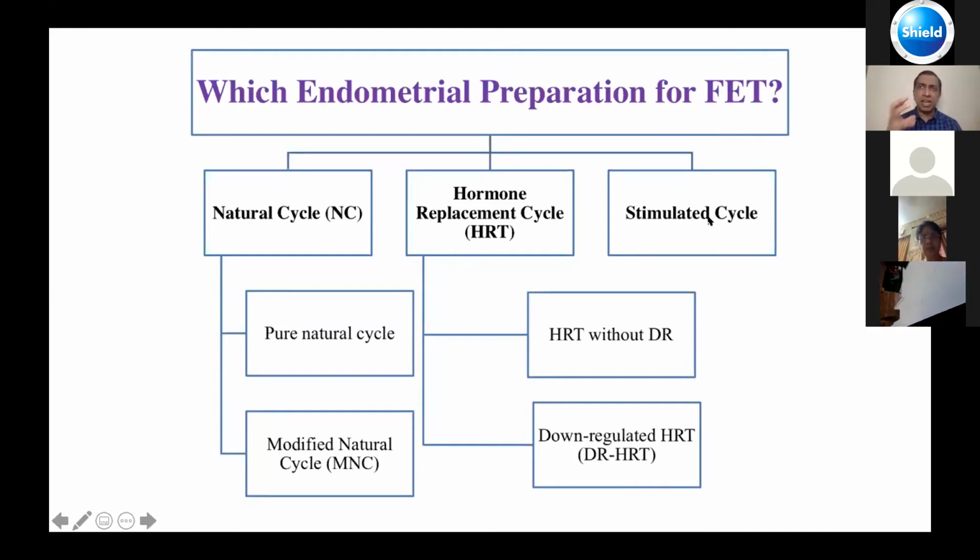So in a stimulated cycle, that means we start with letrozole and follow up the cycle. If the follicle is not developing properly, give HMG or any gonadotropin preparation. Develop the follicle, which in turn will develop the endometrium. And once the follicle is developed, give HCG and time the embryo transfer depending on the day of your embryo, which is day 2, day 3, day 5, or day 6. So depending on that, you can plan the transfer.